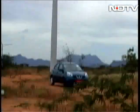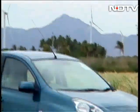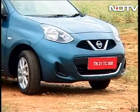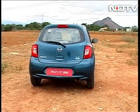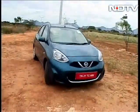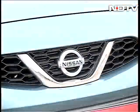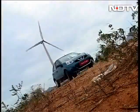Expect the new Micra to hit Indian roads by the end of June with a revised price list across the petrol and diesel variants. Pricing will also be key on the CVT, and our guess is an aggressive price tag of between 6,25,000 and 6,50,000 rupees ex-showroom. That's about 75,000 rupees higher than the manual XV variant.